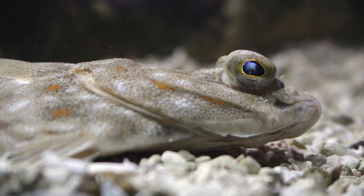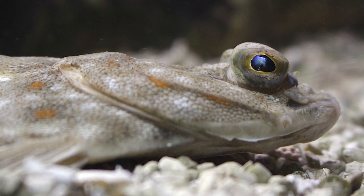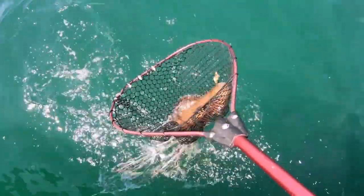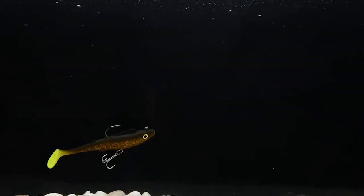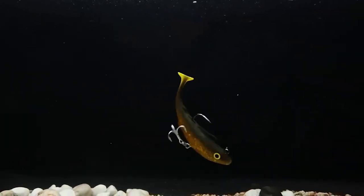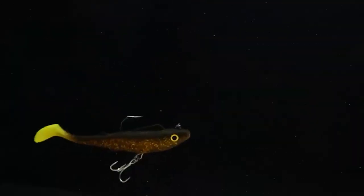Now, knowing this information, let's take a look at how you can catch one yourself. As we know, flatfish have poor eyesight and mainly use their sense of smell and vibration detection to hunt for prey. If you're using bait, always go with fresh local bait to trigger their olfactory senses, aka their sense of smell. As for lures, I'd personally choose soft plastics which have heavy action, such as the paddle tail, as it creates large amounts of vibration in the water, helping the flatfish hone in on their target.